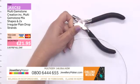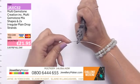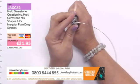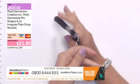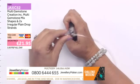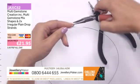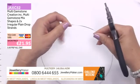Okay, so to make these bottom loops where we're going to hang our gemstones from, we're going to pop our pliers in around about the middle, so about there, and then we're going to bring this wire around as far as we can possibly go. Then we're going to alter our pliers so we can come all the way around. Okay, so that's our first loop. Now that loop, it doesn't matter which direction, whether you're going over the top or underneath, because it's your middle loop. And just to set it in place a little bit, give it a little tap with your chain nose pliers.